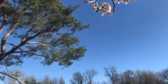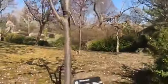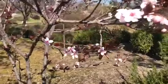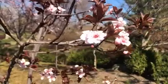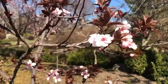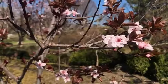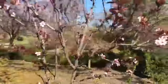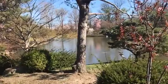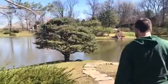So these cherry trees here at the Plum viewing arbor are the cherry plum trees, as you can see. That's where this area gets its name. And this variety is called Thundercloud. And these are really nice. They have these beautiful dark red, sort of burgundy leaves that come out around the same time as the flowers bloom. Very light pink flowers on this one. And this is just a really nice spot. You can see from here across the lake other cherry trees and magnolias in bloom. So this is a great spot to come for cherry blossom blooming.